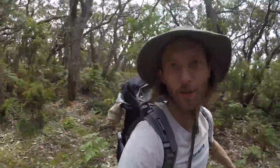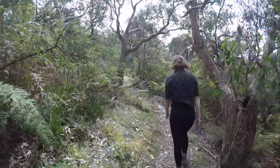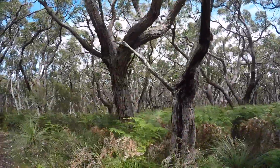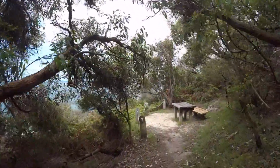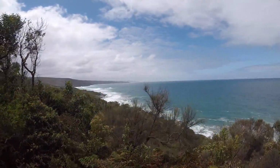How nice is it through here? This is beautiful, typical Victorian bush. You've got the dry eucalyptus forest with all the bracken fern and grass plants. This is Point Lewis Lookout.